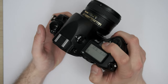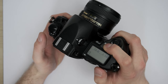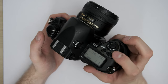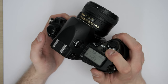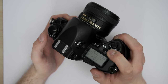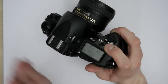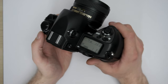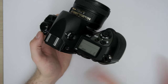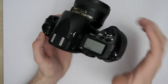So hold that down, and you can rotate your command dial, and that will switch you through the manual, auto, aperture priority, shutter priority, and program exposure modes. Next to it, we've got our exposure compensation button, so you just press that down, rotate the dial, same deal. One issue is that in typical Nikon fashion, they are backwards, so to increase exposure compensation, you rotate the dial to the left. This is basically the way it's been on Nikon cameras for a very long time, although the new digital cameras do allow you to change the direction of that meter, which is very handy because having plus on the left is a bit unintuitive.